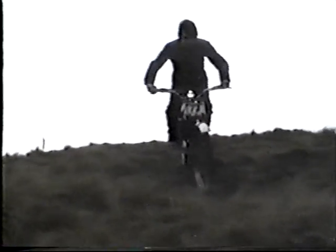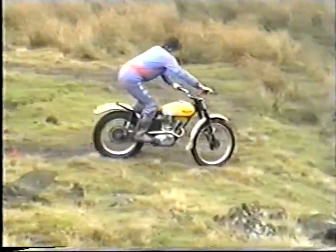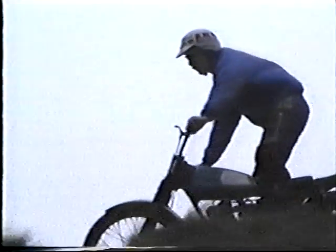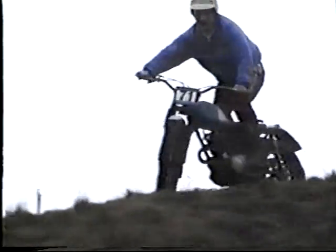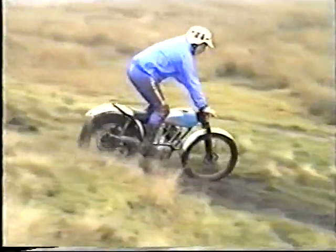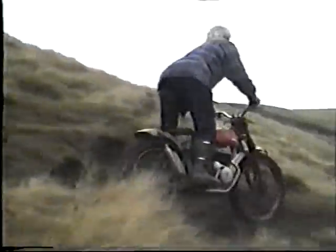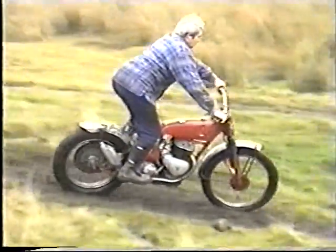Frank McMullen, Cub. Here's another Cub, ridden by R.E. Baker. The final rider we see down this section, Colin Pawson, rigid Triumph twin. Colin puts a 1 down on the high side, and out he goes.